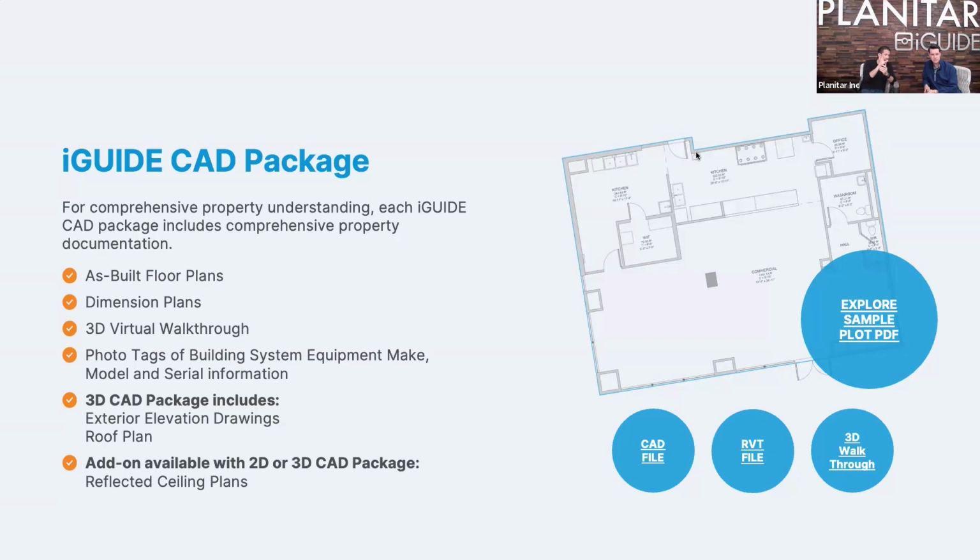And again, with that 2D CAD package, they come in a CAD format and in a plotted PDF format. That plotted PDF has a lot of value to you as the pro, as a marketing and even a communication piece. With the drawings, you still get your 3D virtual walkthrough.